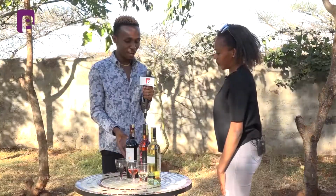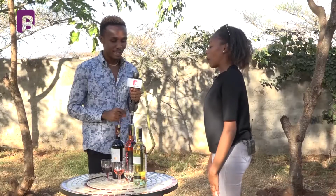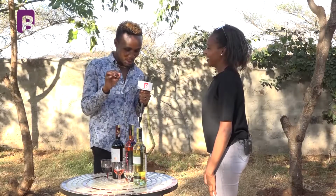And I understand the grapes will be more ripened compared to the rest. Basically, it depends on which kind of style you want. Because if you want a fresher, crispier, clean kind of style, it will have to be a bit not overstayed in the vineyards, but basically all the grapes before you harvest them, they have to be ready and ripe. All right. Yeah.